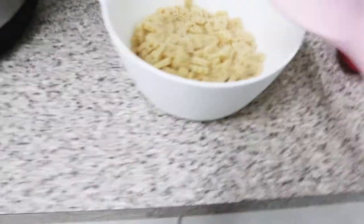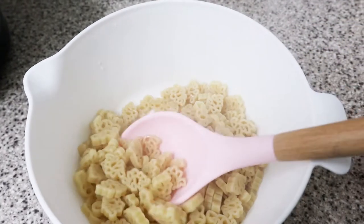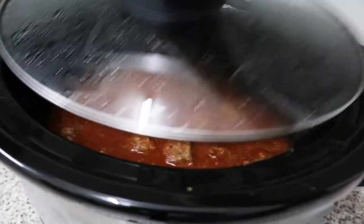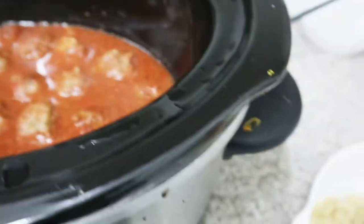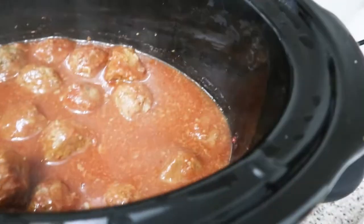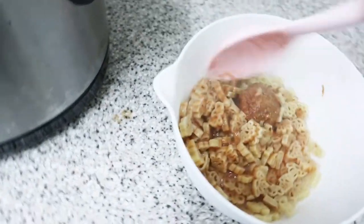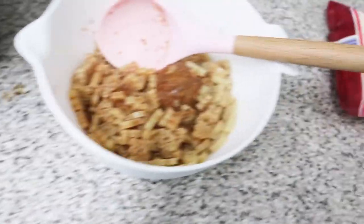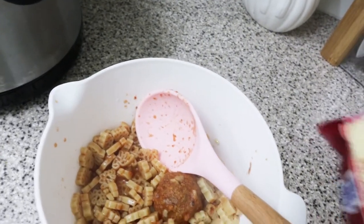So, ayan, guys, luto na yung ating pasta para sa mga bata. Yung ginagamit kong pasta, guys, is yung dinosaur shape. Paborito nila to. Mabibili nyo to, guys, sa Coles. So, ilalagay lang natin dito sauce. Tapos, mga meatballs din. Konting sauce lang, guys, para makot lang siya yung pasta natin. Ayan. That's enough. And then, gagamitan ko siya ng parmesan cheese. Ito. Para masarap siya. Para cheesy siya.